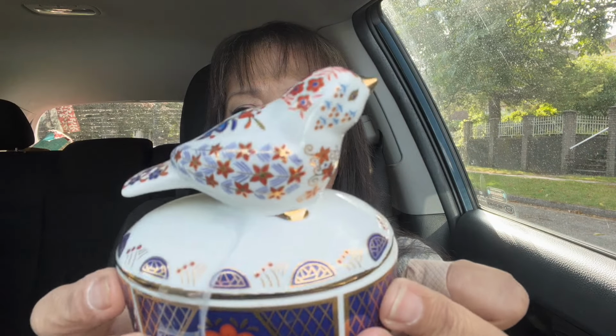They are so pretty. They are these little trinket dishes, and one is a bunny and one is a bird, and they are just beautiful. They are unmarked, and so I don't know who makes them. I haven't looked them up, but they were $6 a piece, and I thought for that price with the conversion, I had to grab them. Because look how pretty.